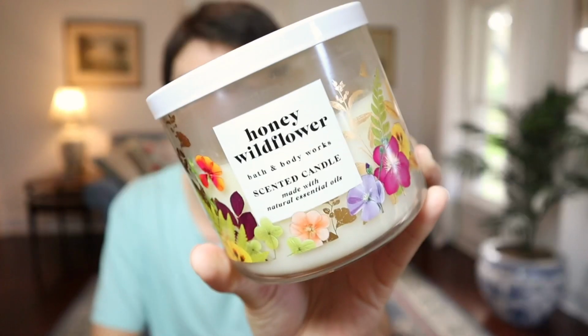It's like a very creamy honey fragrance with just a little bit of floral in there. The body hair is also kind of underwhelming, so I personally wouldn't recommend this one, and this is even one I would contemplate returning just because the performance is so unsatisfactory. So Honey Wildflower was probably my least favorite right there. And then everything else just kind of falls in between.